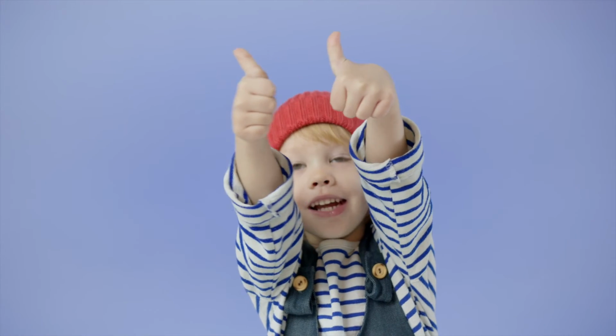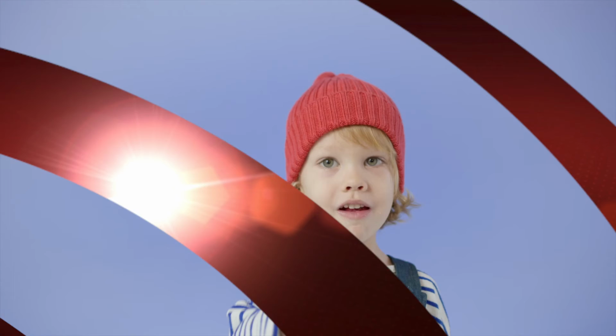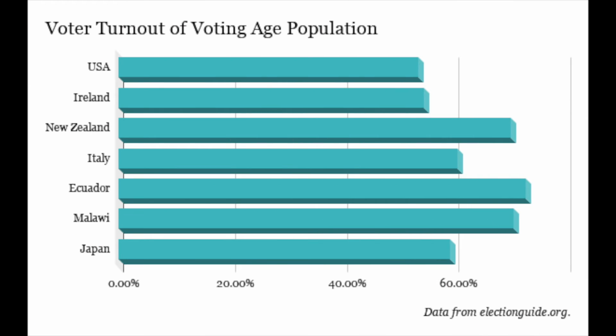Next, we will be looking at which of these 7 countries has the best voting system by examining a wide range of criteria. First, we will look at voter turnout. At first glance, we can see that the United States has the lowest average voter turnout, with Ireland just a few points ahead. In the lead, we have Ecuador, with New Zealand and Malawi not far behind.